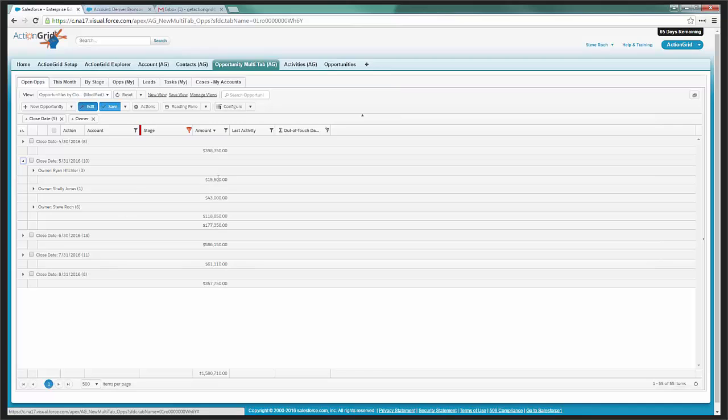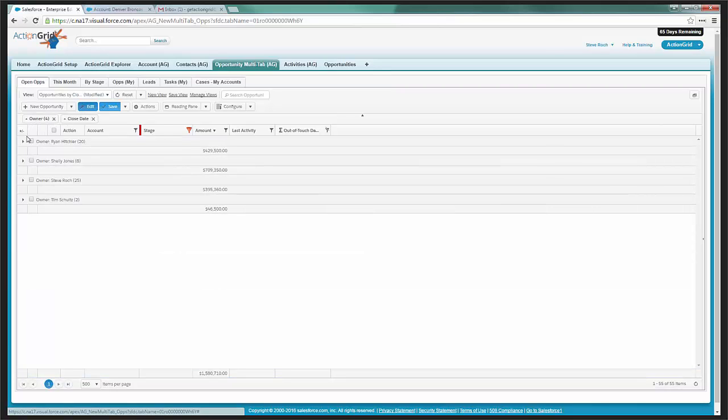You'll notice ActionGrid is always subtotaling, no work to do. When we see money, we know the most fun thing to do in the world is to count money, so we might as well just do it for you. So no work to do that. If you change your mind and you want to change that grouping around, just slide that over and now focus on the rep.